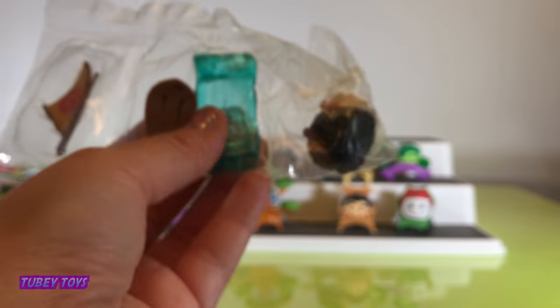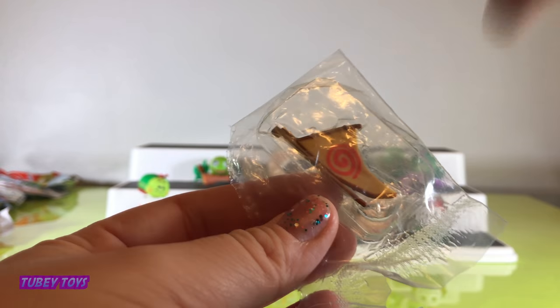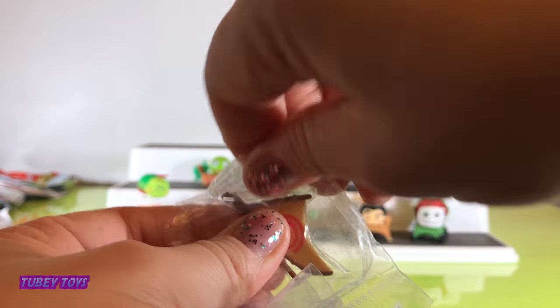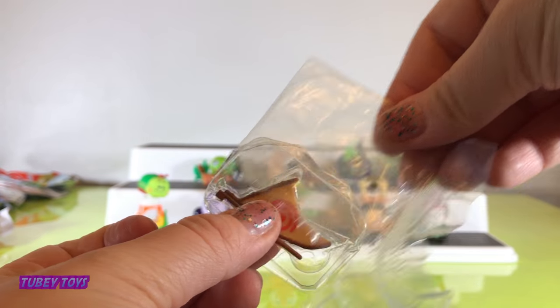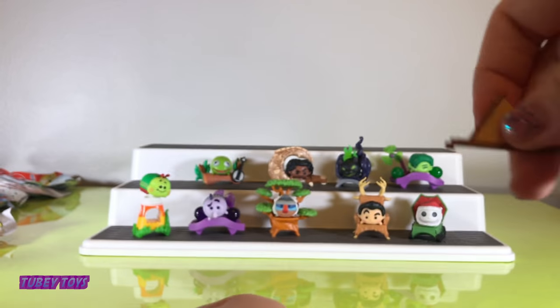It's Moana! We completed Series 8 Mystery Pack. Let's build her. So if you're looking for Moana, when you feel in the bag, there's going to be something flexible in there. Now, this is her sail to her boat. That's why. This is that plastic insert.